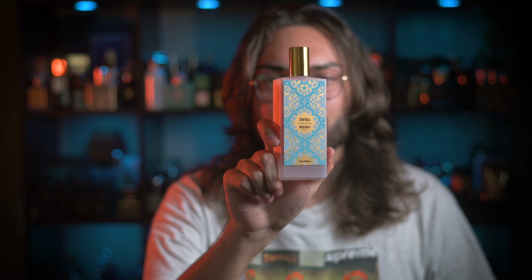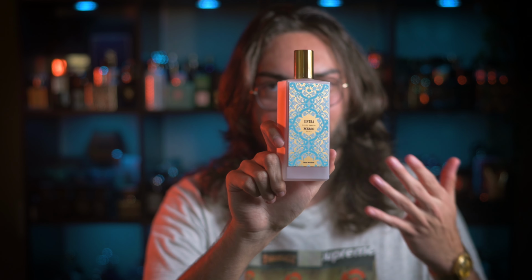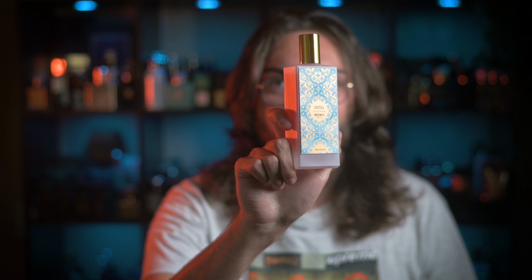But just a really fun, almost suntan quality from this. So if you're going on a vacation, it's gonna smell very tropical, very fresh, and very creamy. So it's a fun fragrance. And that one is Memo Sintra.